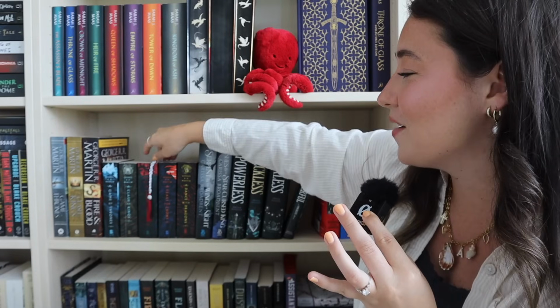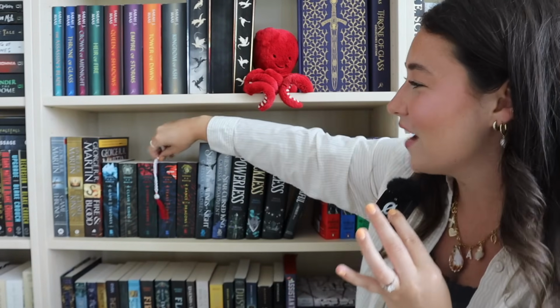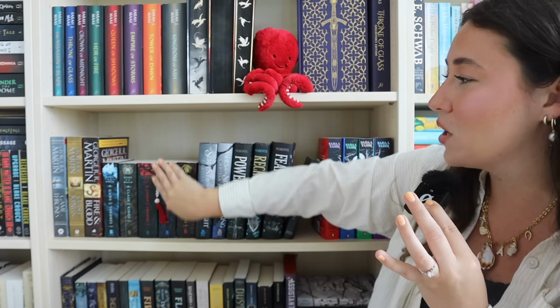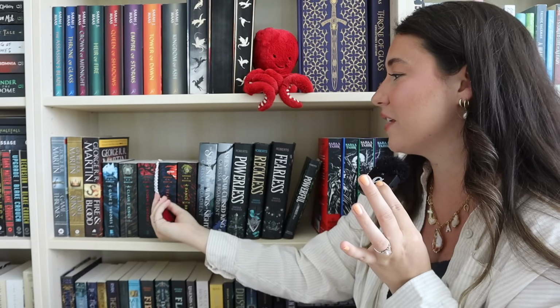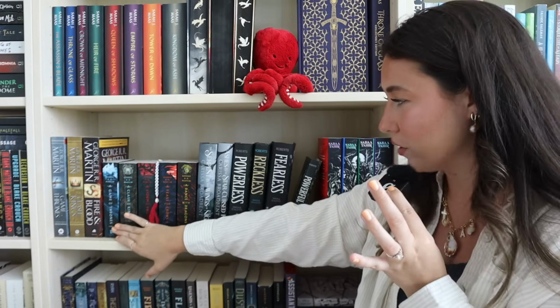I love this collection of A Song of Ice and Fire. Honestly, it's kind of my pride and joy. I just realized I had a bookmark in here. I don't know if you've noticed, but I love having bookmarks in my books so that it hangs over and it's almost like an accessory to my bookshelves, and I think it's a nice little touch. This one just says reading era. Absolutely obsessed with all of these.